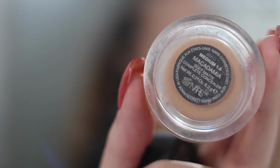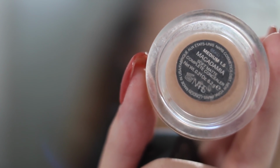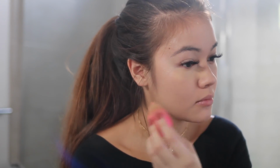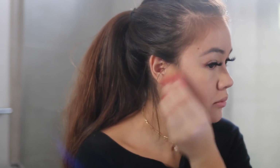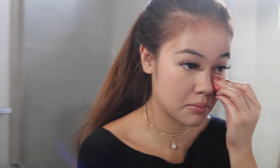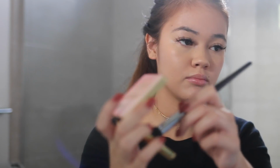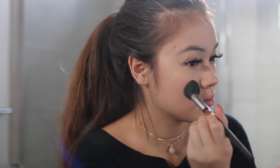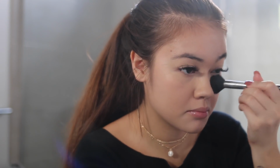So once I've blended that all out, I'm just going in with a little bit of Nars concealer just under my eyes, just to kind of brighten up the area a little bit more. So once I got my skin looking the way I want it to, I'm just applying a little bit of finishing powder with a big fluffy brush, focusing a lot on kind of my T-zone area where I get oilier and such.